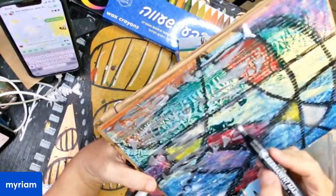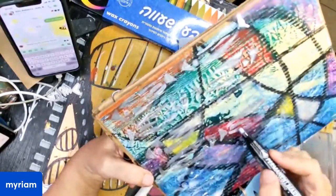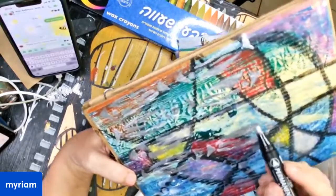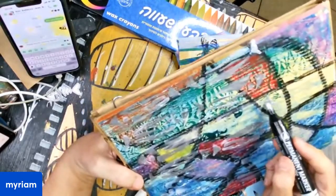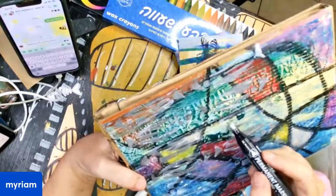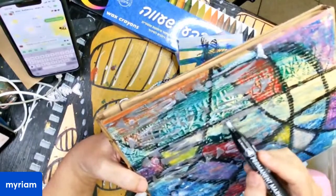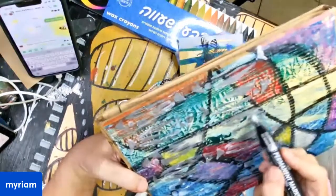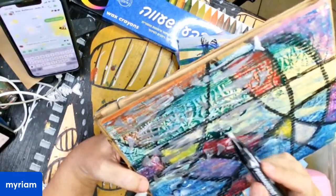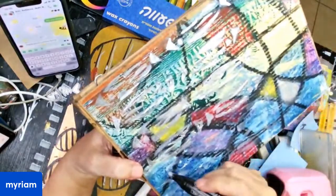I am going to cover my impasto. Here's another one. Did you know that I have now not only stencils but a stamp on K&RP Studio? Oh, nice. Yeah, a fish. That's awesome. Thank you.